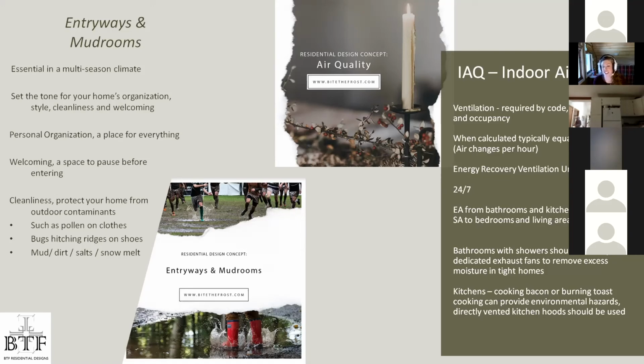And then indoor air quality is a topic that I think everyone has kind of brought to the forefront. Mike and I were talking about this just before the presentation about how the pandemic has brought indoor air quality to light. And by code, as I mentioned a bit earlier, ventilation is required based on occupancy and square footage. When you calculate it based on the most stringent codes, it ends up being about 2 to 3 air changes per hour. An air change per hour is when all of the air in your space is fully replaced by fresh air.